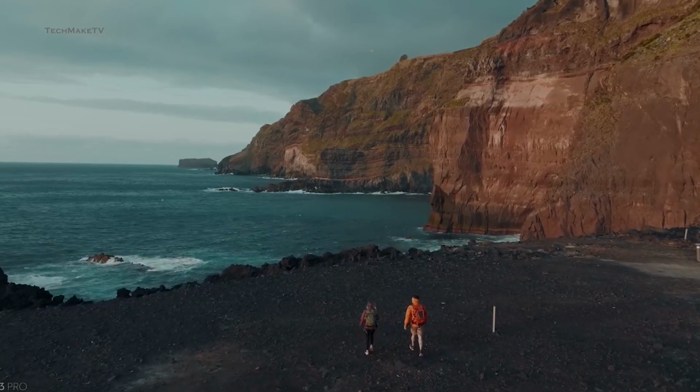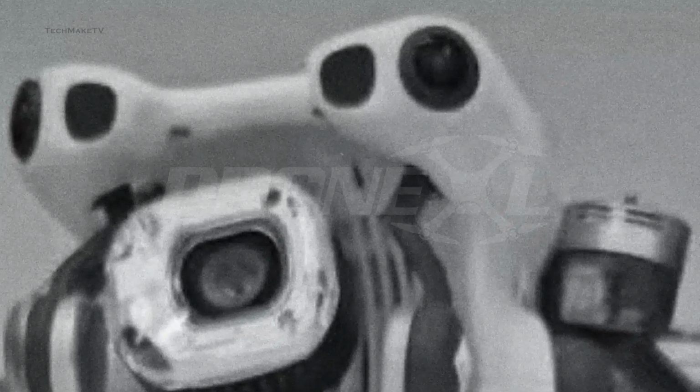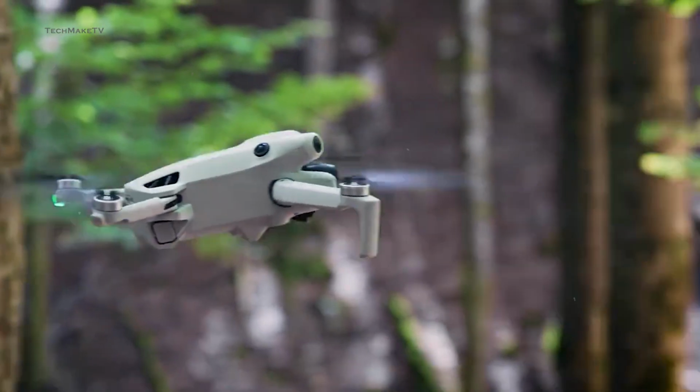Another notable upgrade that's been rumored for a while now is the inclusion of a LiDAR sensor. The latest images confirm the existence of 2 LiDAR sensors on the front, a huge first for the brand's sub-250-gram lineup. So far, these advanced obstacle tracking systems were only exclusive to high-end expensive models.